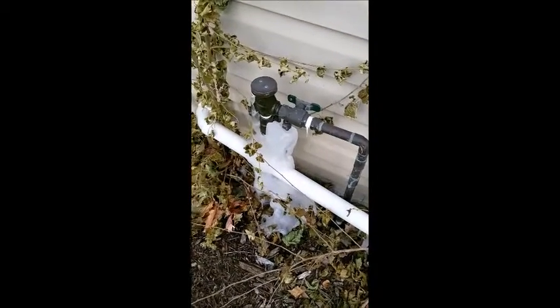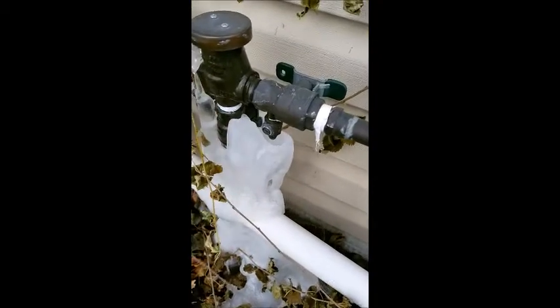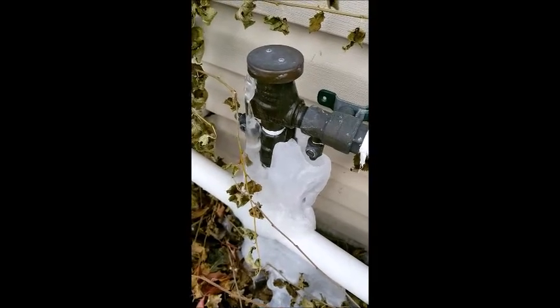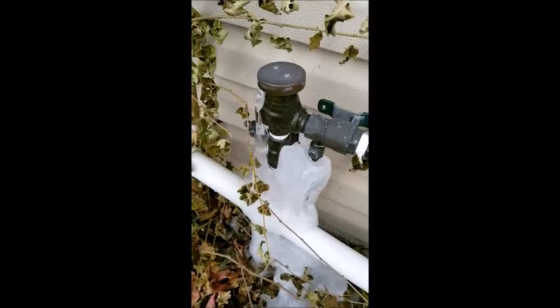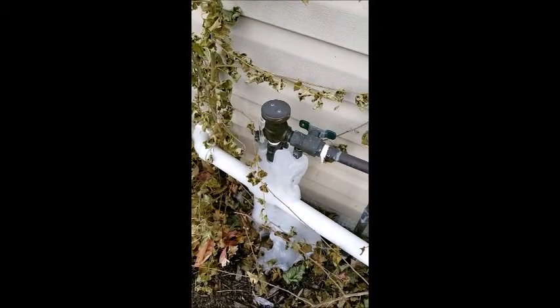Here we are on the outside of the house now. Like I said, that water on still is for the sprinkler system. You can tell we're all iced up. The backflow preventer's damaged in there. We've got water coming out of that. So definitely recommending further evaluation and correction from a qualified contractor to come in here and get that corrected. This time of year, we definitely need to get those sprinkler systems shut off and winterized properly.